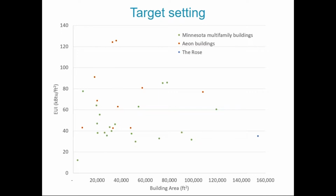This is something that we generated when we were helping Aon, which is an affordable housing developer in Minnesota, develop a project. We show different types of data. So here in dark orange, we have Aon's building stock of similar buildings to the one that we were talking about with them. We also in green show similar buildings that have been benchmarked throughout Minnesota that may not be Aon buildings. And then there's also one sort of best practice building called the Rose, incidentally. Some of you may have heard of it. That is also an Aon project that they point to as sort of one of the best they've achieved.